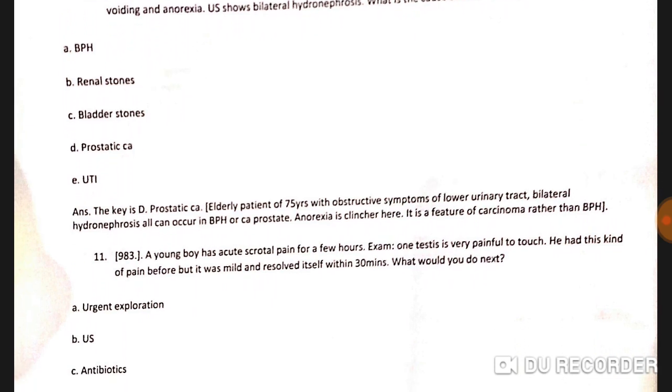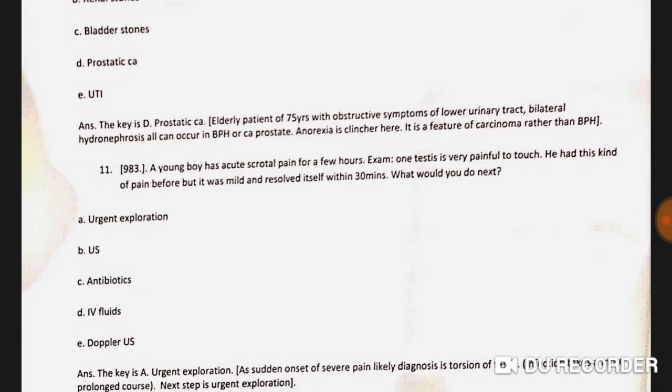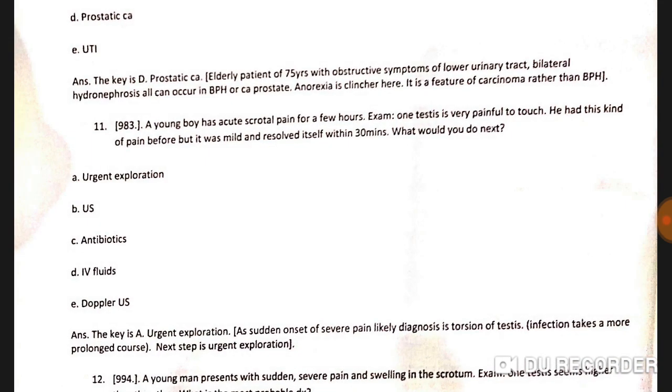Now, a young boy has acute scrotal pain for a few hours. On exam, one testis is very painful to touch. He had this kind of pain before, but it was mild and resolved itself within 30 minutes. What would you do next? In such a condition, urgent exploration, because this is a case of torsion of testes. Sudden onset of severe pain makes torsion of testis the likely diagnosis; infection takes a more prolonged course. Next step is urgent exploration.